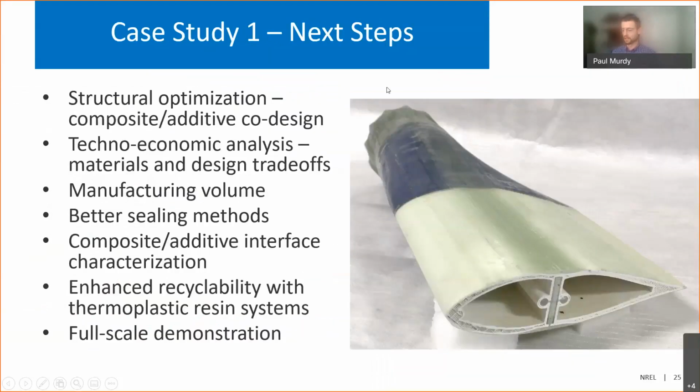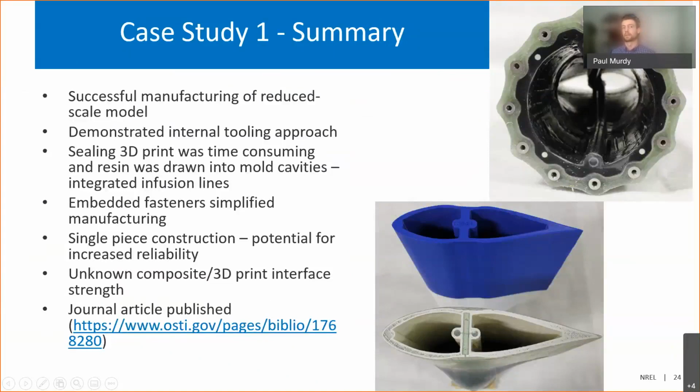So to summarize this case study in the manufacturing, I thought we were fairly successful in the manufacturing of this reduced scale model, and demonstrating this internal tooling approach, and some of the unique design features that might be possible with this as well. As I said, sealing the 3D print was time consuming and not fully successful in the tight internal cavities, but we think there are a lot of other techniques available out there to solve this problem in a much quicker way. The embedded fasteners definitely simplified the manufacturing process and completely eliminated that secondary tooling as well.